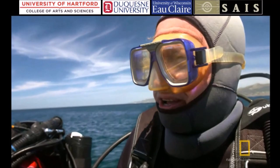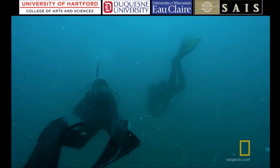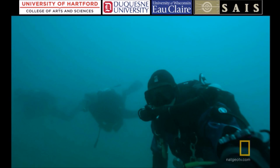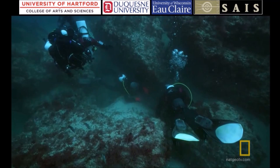Captain Jose Maria positions the ship. Tensions run high. Good to go. But what do we look for? Ships? Wood rots over thousands of years, but breakwaters, jetties, and stone anchors don't. Are these docks? Maybe they're breakwaters.